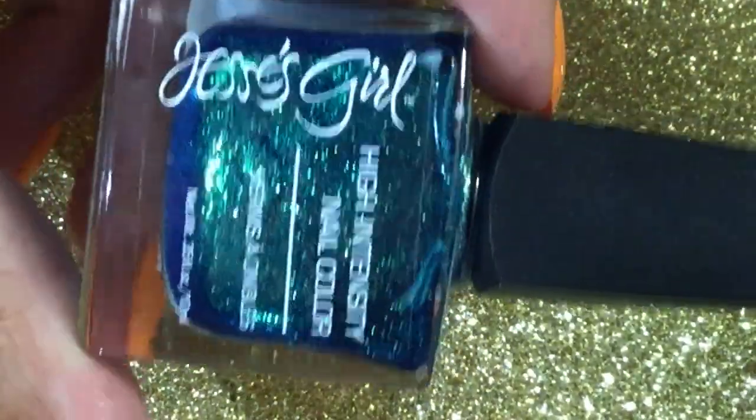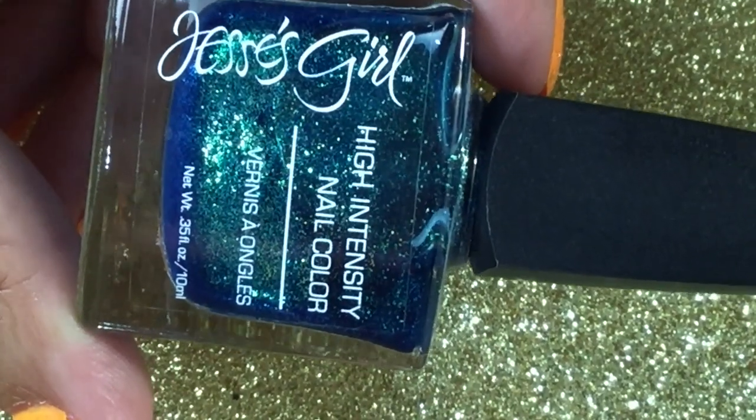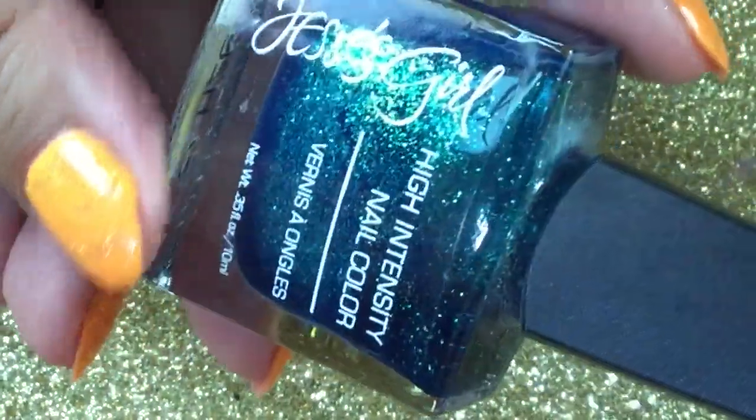This one is similar to a few polishes I have. I know I have something like this from Alley Colors, and I think I have a similar Zoya. This is called Glee, and so I'm gonna let this one go too.